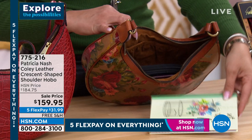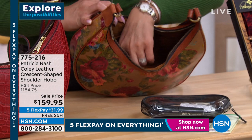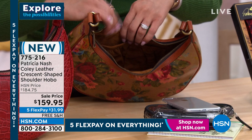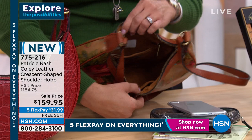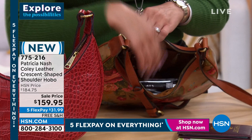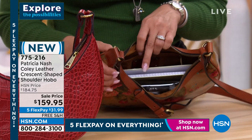So you've got your notepads, your wallet, your cosmetic bag, your phone, whatever else you want to fit in there. You've got the elastic pockets on one side to put some cosmetics, or your pens or your readers. And on the other side, you've got that zip pocket. Maybe you want to put your checkbook in there, or some tissues or sanitizer. So you've got all of that organization that we look for, but you've got this really tailored, iconic European, crescent-shaped shoulder hobo bag.